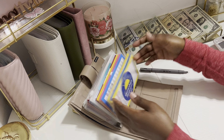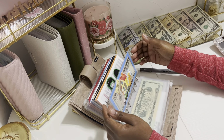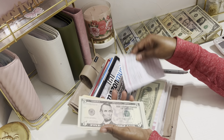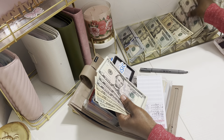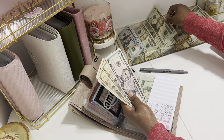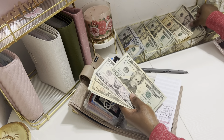Amazon Music is going to be getting 25. 25 for Amazon Music. And I forgot to add Parent Survival to the November bill calendar, so I'm going to have to do that for December. So $25. Ooh, that's a lot of 5s. 10, 20. Just made some change. And now I need to put in all the dirty 20s over there. $25.